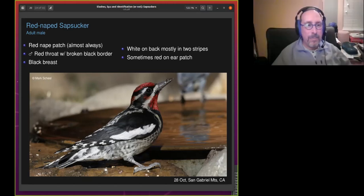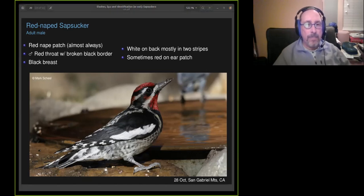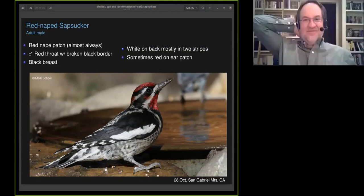Calvin Bond asks, how would you be able to distinguish a red-naped by yellow-bellied hybrid? How do you think that the Laguna Park bird could be a hybrid? Oh boy. So we do know that such hybrids exist. I mean, there are records of them.